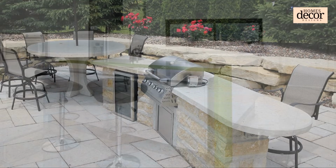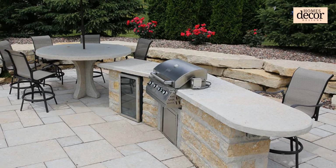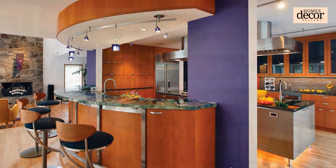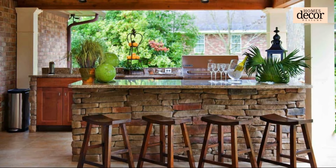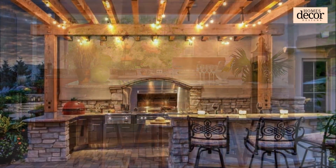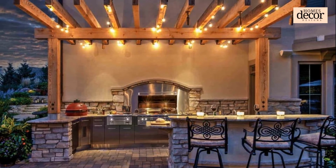How to add a bar to a small kitchen. If you have a small kitchen, you may be wondering how to add a bar without taking up too much space. Here are a few tips. 1. Use a peninsula bar. A peninsula bar is a great option for small kitchens because it extends out from the wall, rather than taking up space in the middle of the room.